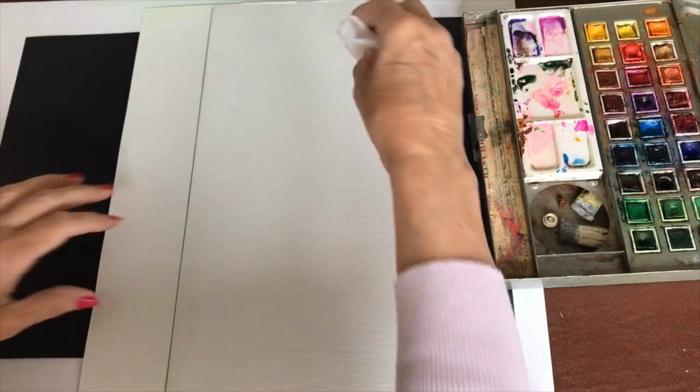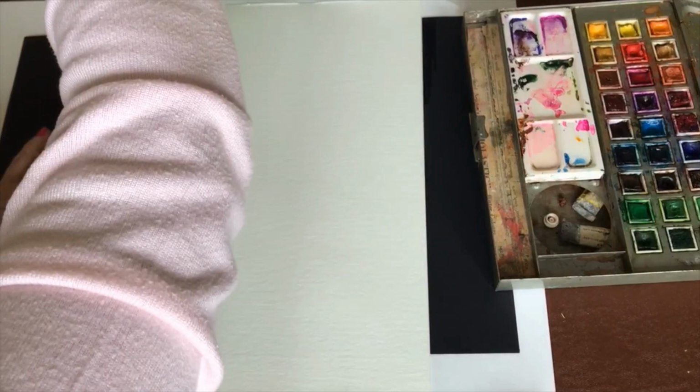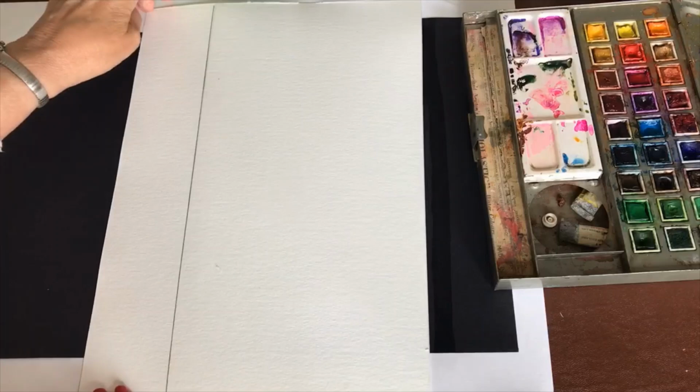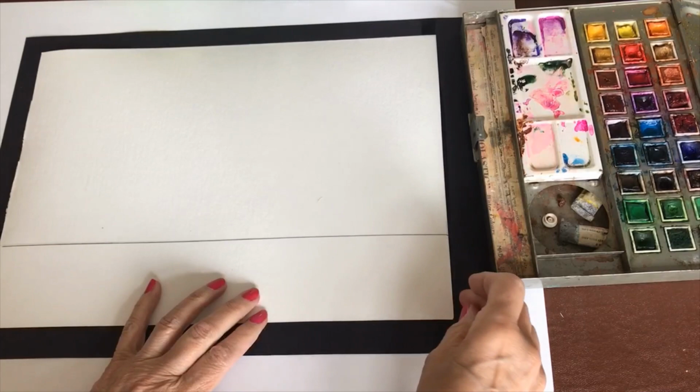So wet your tissue and streak it down so you get all your paper wet. Make sure your paper's wet. Okay, we'll turn it round and then we'll think about our colours. I'm going to try and do a sunset-y kind of picture first of all.